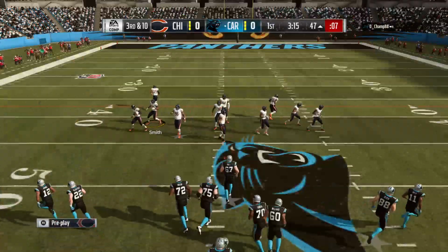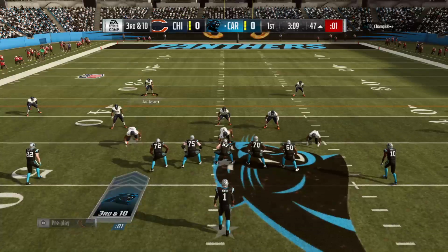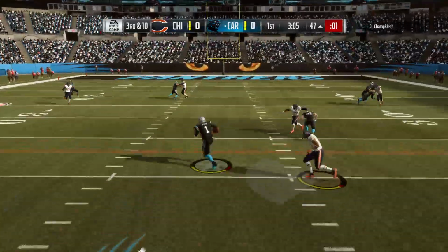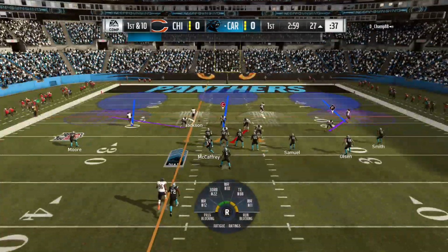And on 3rd down, a nickel formation here defensively. Just beating the play clock is Newton. Flush to his right. He can run for it, and he will. Newton able to use those legs and get past the marker to pick up the first.